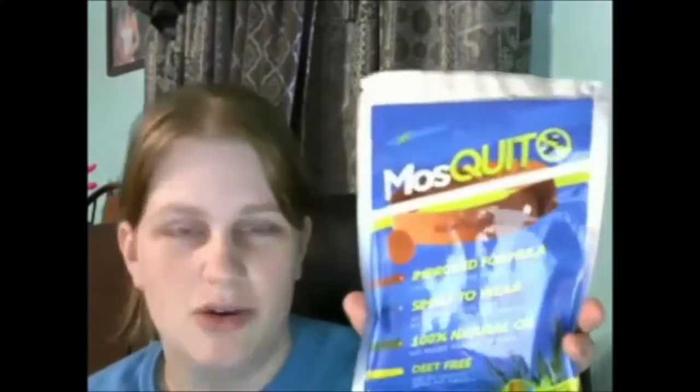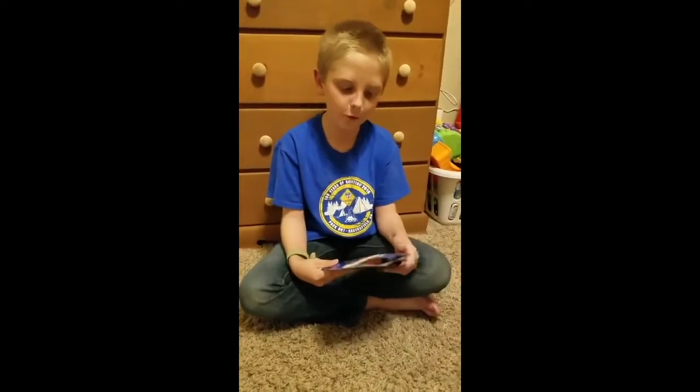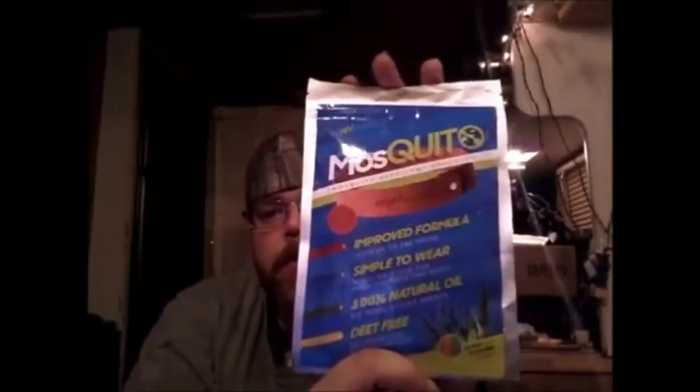And the company is Self-Balance. Self-Balance's mosquito repellent bracelets. I have these mosquito repellent bands, my MosquitoSpell bracelets. This is pH Balance mosquito repellent bracelets, mosquito repellent bracelets by Self-Balance.